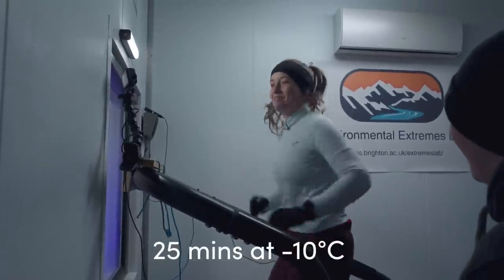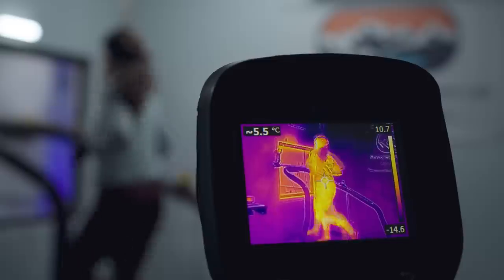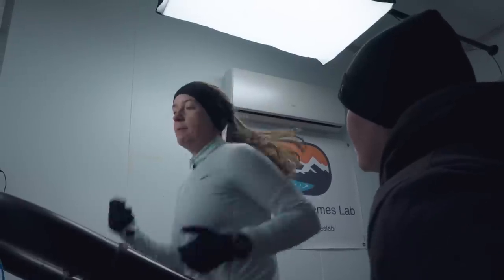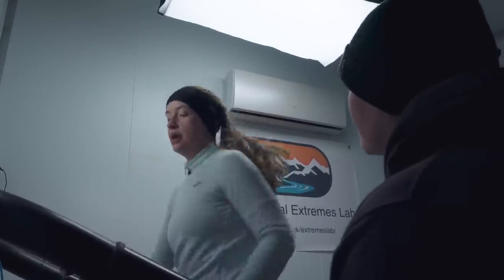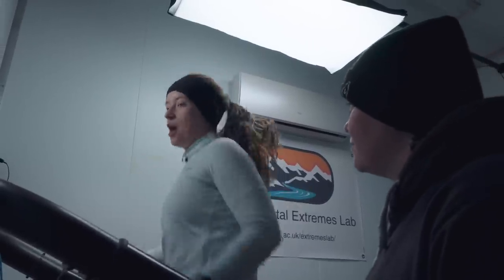I'm trying to keep the probe in. It's amazing how instantly, as soon as you start running, it's like, okay, it's cold, but my body's instantly gone into like, let's go, it's fine. Inside my body, it feels normal, but just the outside of my legs and my face and my arms feel cold.